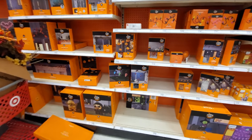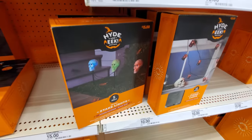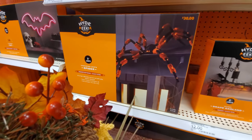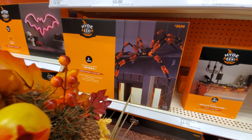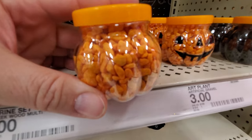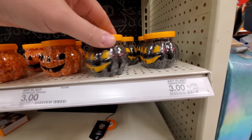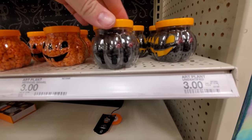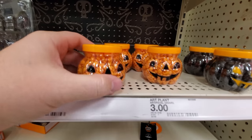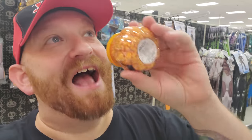Lawn stakes. Skulls. Look at this giant spider, 5 feet. Look at these guys. Have you ever seen that gum that looks like rocks like this? That's what I thought these were. And I was thinking, oh man, these things are good. You could just take the top off and just kick the whole thing back. Turns out these are rocks. It says garden filler, artificial gravel.